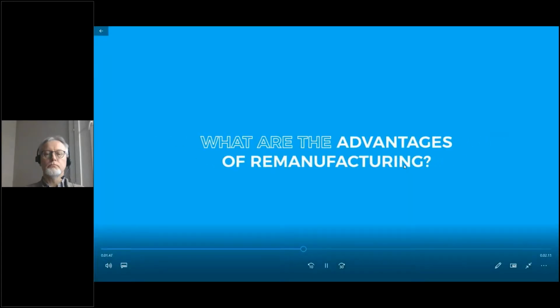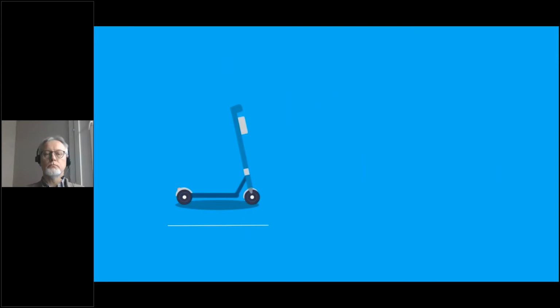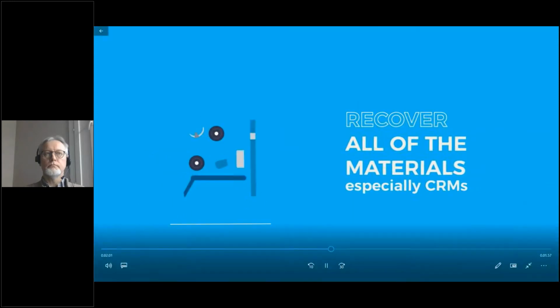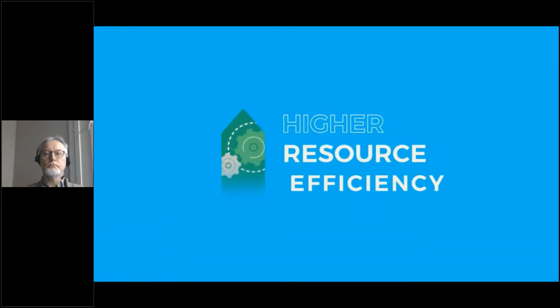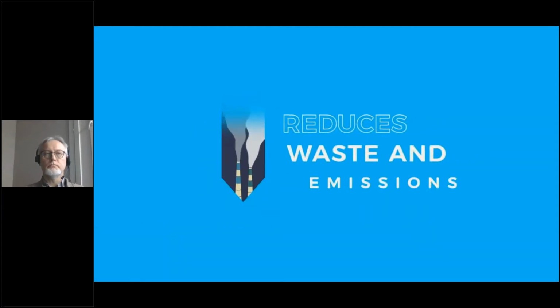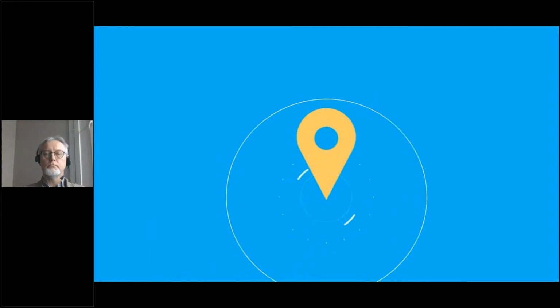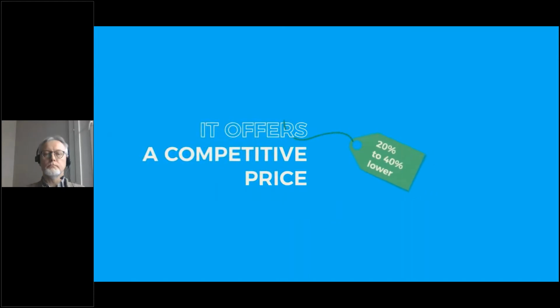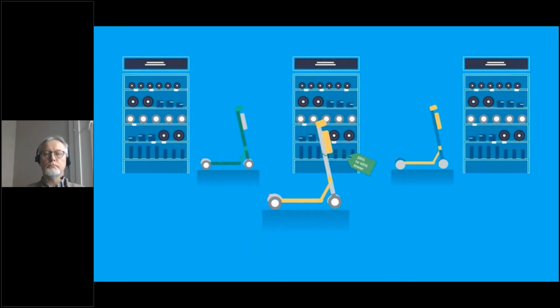What are the advantages of remanufacturing? Remanufacturing offers benefits for the environment, for business, and for the customers. It avoids many of the phases necessary for the manufacture of a new product. It makes it possible to recover all of the materials, especially critical raw materials, using significantly less energy. It yields higher resource efficiency, reduces waste and emissions. It facilitates higher profit margins, creates skilled and local jobs, and leads to improved customer relationships. For customers, it offers a competitive price, 20 to 40% lower than the price of an original new product, and a higher availability with no compromise on quality.